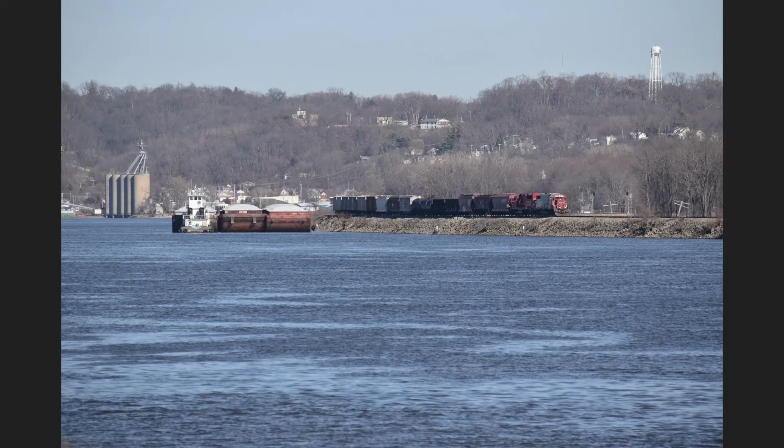Okay, and then here's one more shot of that train, and this is coming out of Savannah, Illinois, and I'm sitting on the other side of the river at Sabula at the bridge there. Yeah, you're looking out toward the island, toward the east. Yes. And if only it was about an hour later, the whole thing would have been lit. But I'll take what I can get.